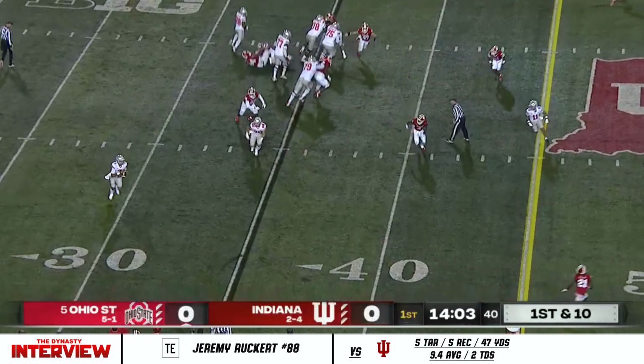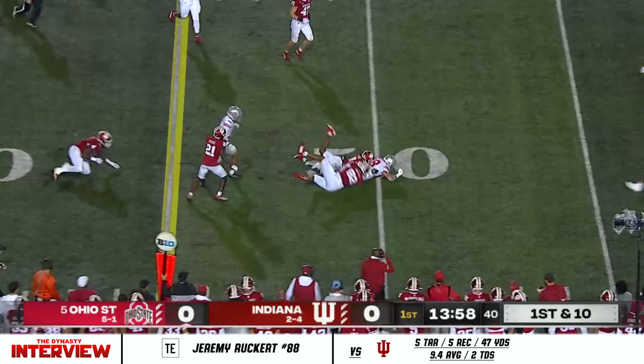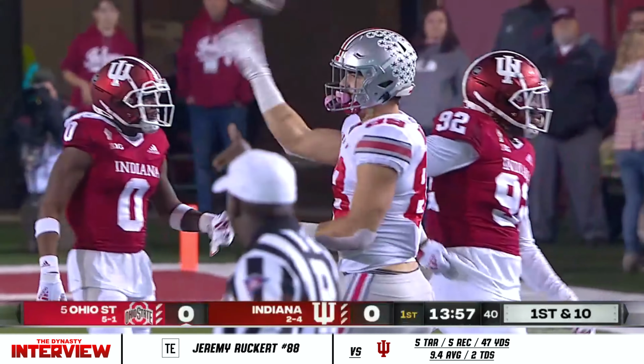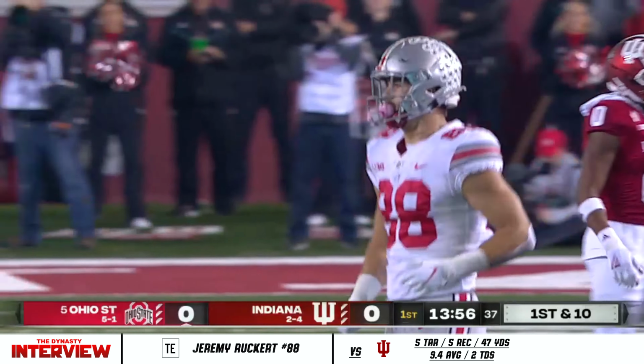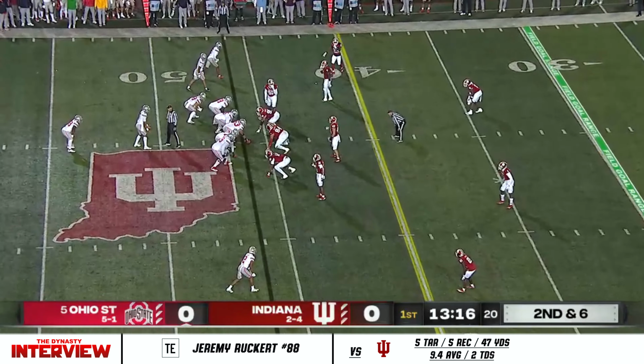Mayan Williams in the game at running back. Stroud keeping it and kept his eyes downfield, completing the pass to Ruckert again. Another first down. This one goes for 15 yards out to midfield. Tight end, Jeremy Ruckert. Rolling to his left here. Stroud to the sideline, and it's pulled in by Garrett.